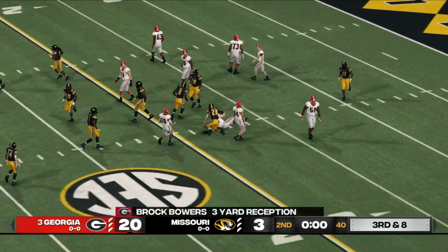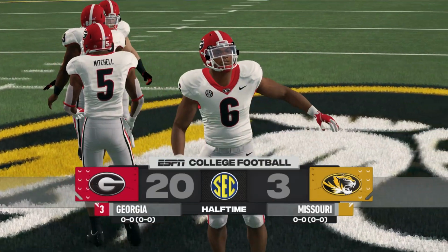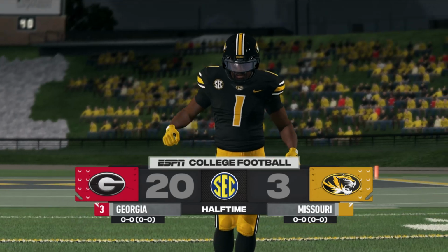Fires quickly to the tight end. He's taken down at the 21-yard line, and that'll do it for the first half. 20-3, Georgia.